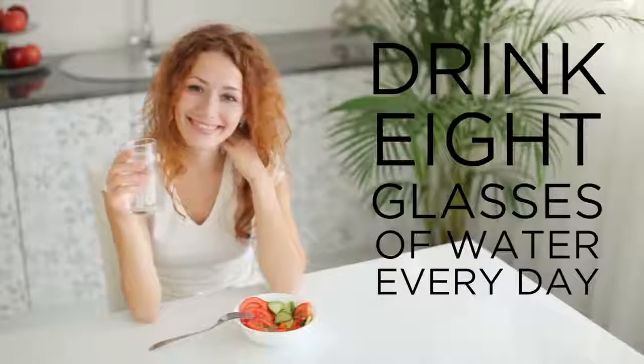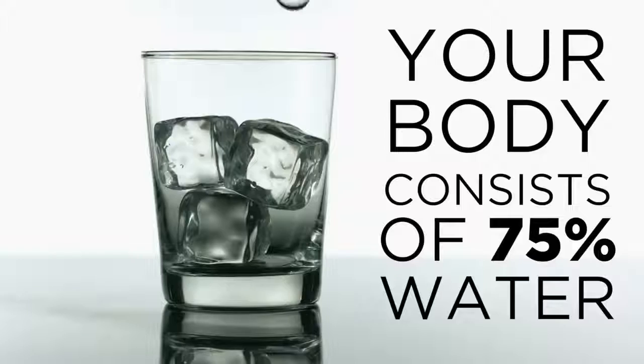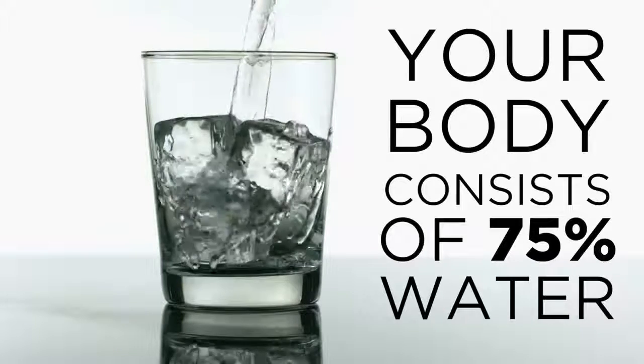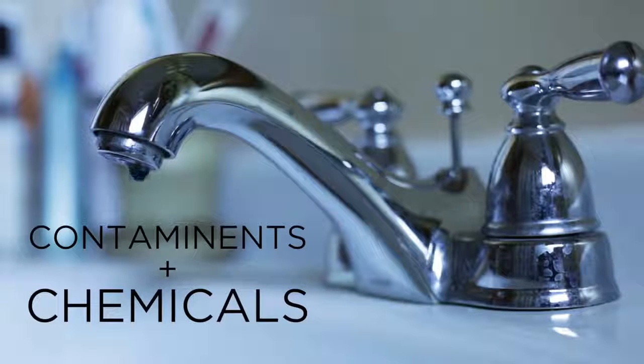So you've always been told that you need to drink 8 glasses of water per day, but do you really know why? Our bodies are made up of over 75% water. Every cell, tissue, organ in your body needs water to survive, but not all water is created equal. Tap water is full of contaminants and added chemicals that are harmful to our bodies.